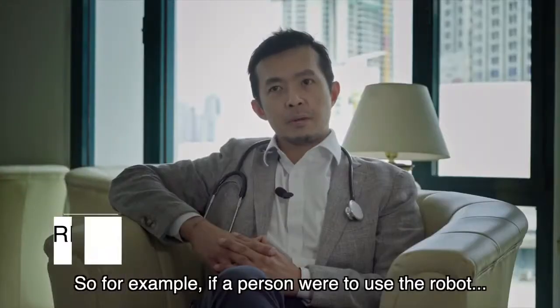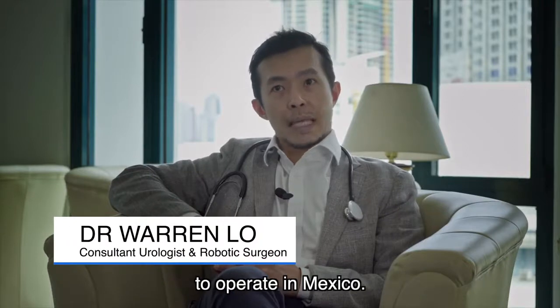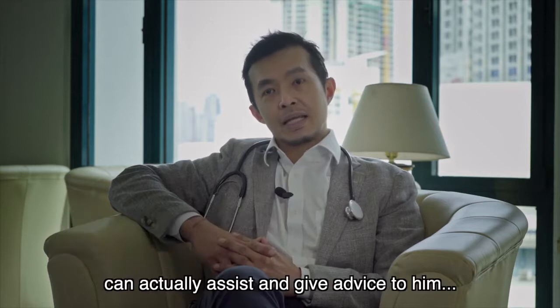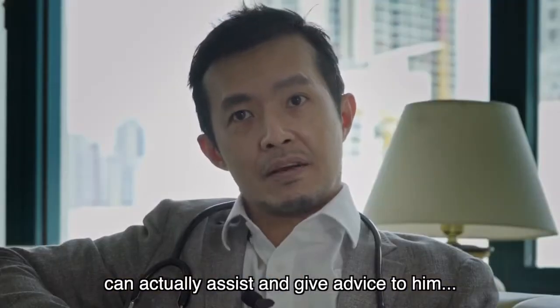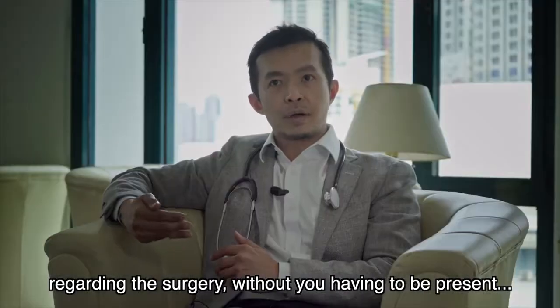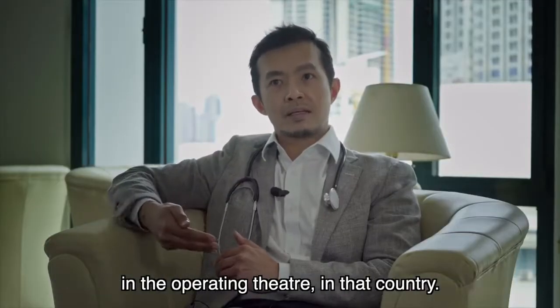So, for example, if a person were to use the robot to operate in Mexico, a surgeon in the US and UK can assist and give advice to him regarding the surgery, without having to be present in the operating theatre in that country.